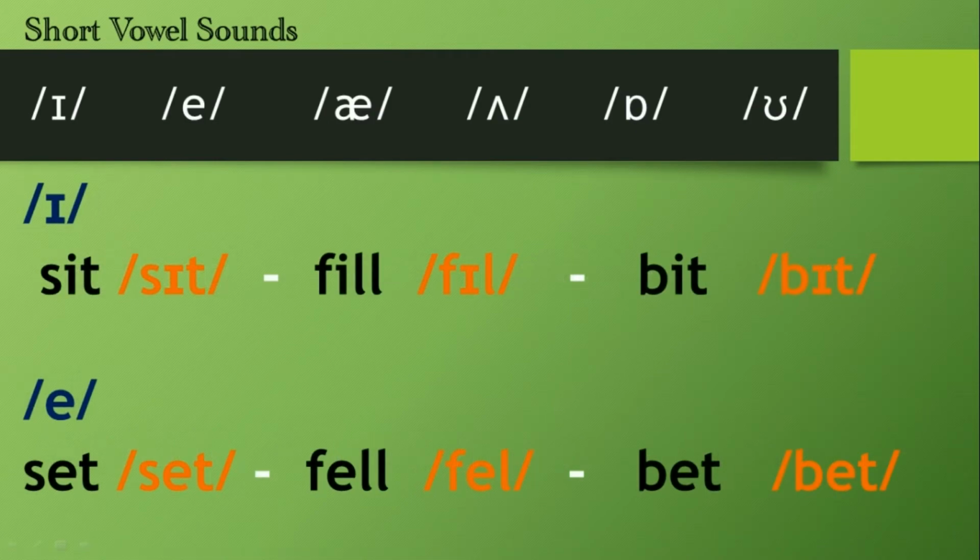As you can see here, we have six short vowel sounds. We will study two vowel sounds separately. So let's start.